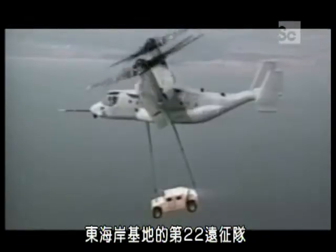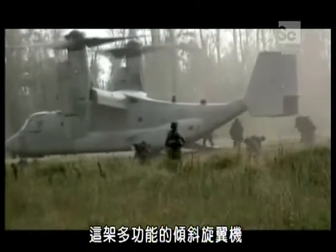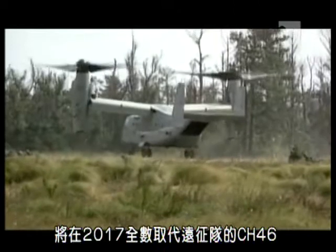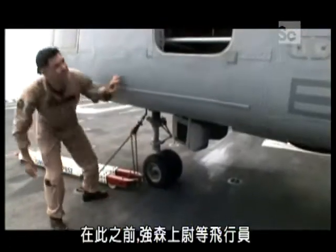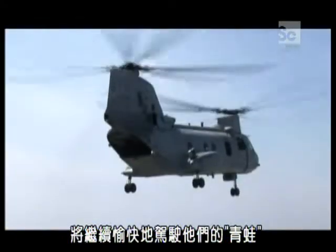The East Coast-based 22nd MEU begins operating 10 MV-22 Osprey in May of 2009. This versatile tilt-rotor aircraft is expected to replace all CH-46s in the MEU fleet by 2017. Until then, pilots like Captain Johnson will gladly keep flying the beloved Frog.